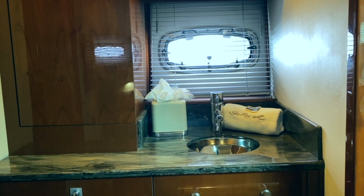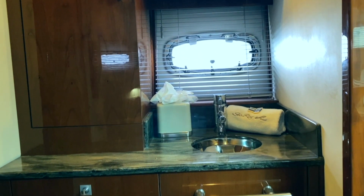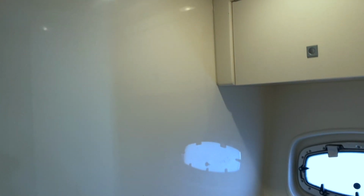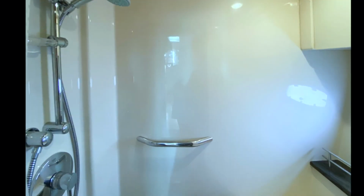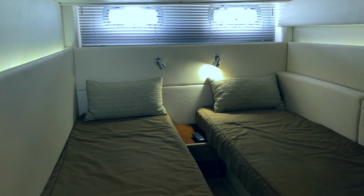Alrighty, so the Sea Ray 47 does have a two-stateroom layout. Right now, we're in the guest stateroom, looking right at the beautiful vanity. Not only does it have the vanity, but you have a really comfortable, tons of headroom, wet head, and shower. For the guest stateroom, you do have a twin bed layout that does convert into a full-size bed.